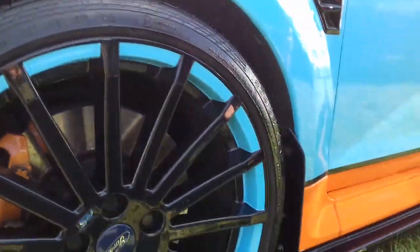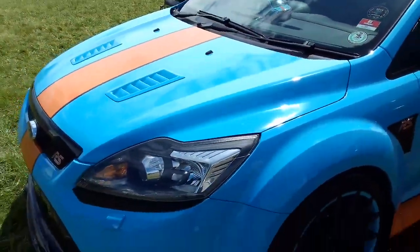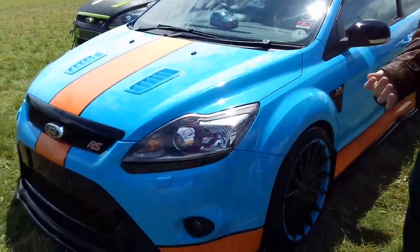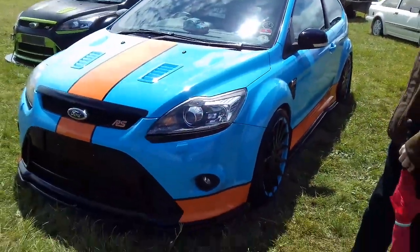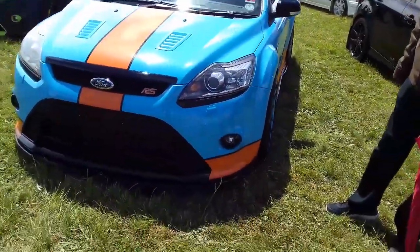Side, blue edging. And then just Ford and RS, just to get you there. RS everywhere. It's like a Beamer, it has the M everywhere. So when we came over here earlier, I wasn't sure about it, but I really like it now. And it's like the wing. Oh, let's, yeah. It's quite big as well.